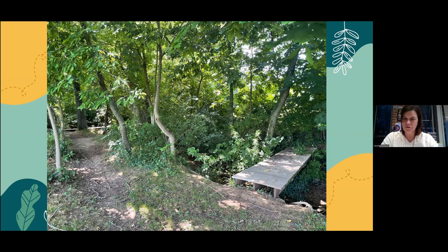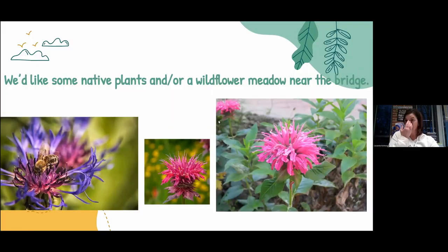Sometimes there's more water running through this little creek than at other times. What we would like to do is get some native plants and/or a wildflower meadow on that side of the creek. We're still convincing our principal that the wildflower meadow would be okay, because they don't look real great to start, and as the years go on, there's not a lot of maintenance, but you have to burn it and things like that. So we're still working on our principal to get the wildflower meadow, but we definitely want to put some native plants in there.